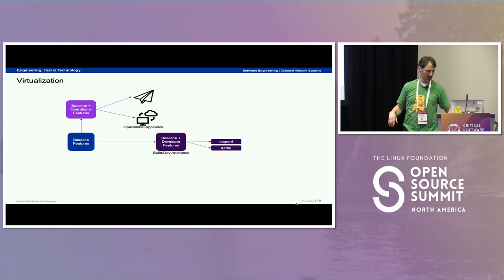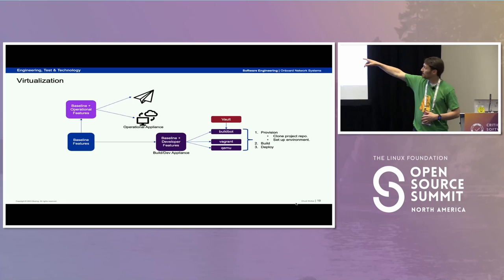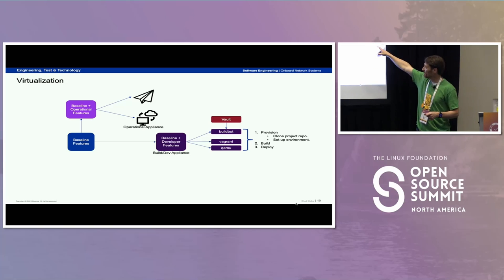And that allows you to use Vagrant and QEMU at the developer desktop to have a development environment that looks a lot like the flyaway environment. There is a provisioning stage that Vagrant allows you to do that internally clones your project repository and sets up your environment. Build and deploy are identical for all. The same build development appliance, okay, we build BuildBot into that.